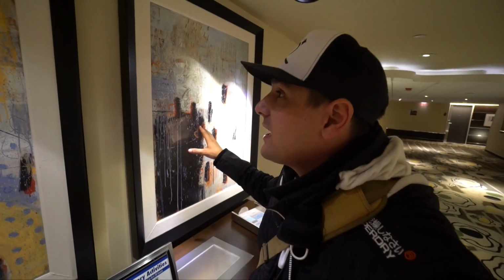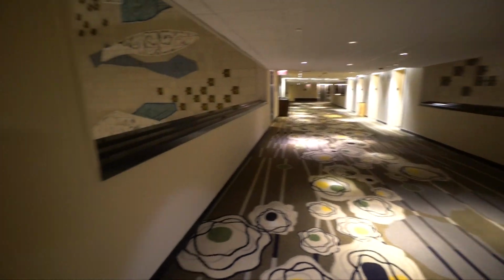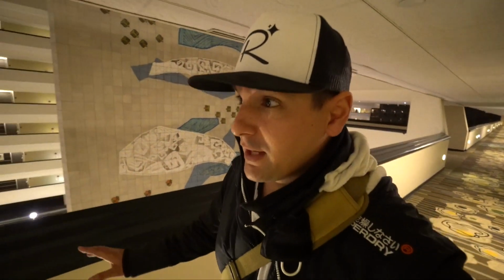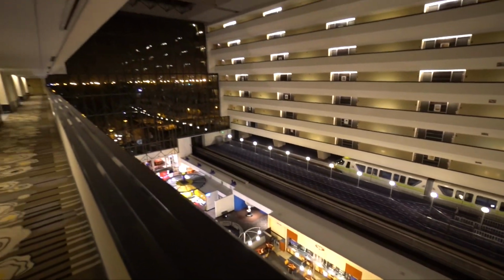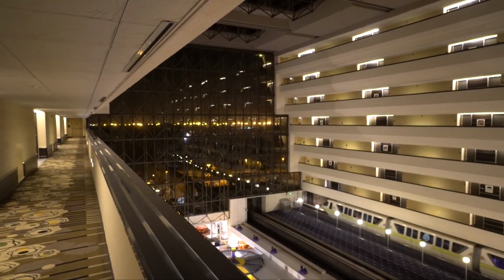Look at the art. This art is the best art of all of the art. Look at this. When you come out of the elevators, look at the view you get from up here. I gotta be honest with you, I'm not a huge fan of heights, so this makes me a little nervous. Would you look at the size of this place? Look at the monorail down there. Inside of the hotel. Look at how ginormous this is.